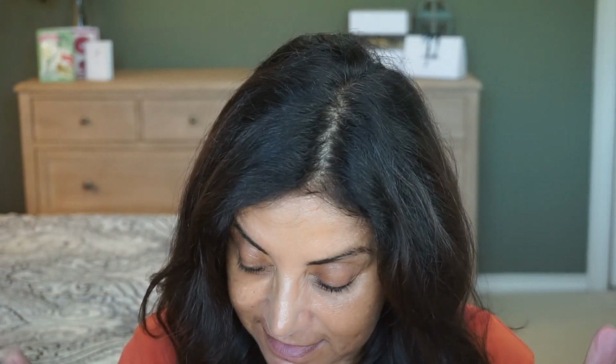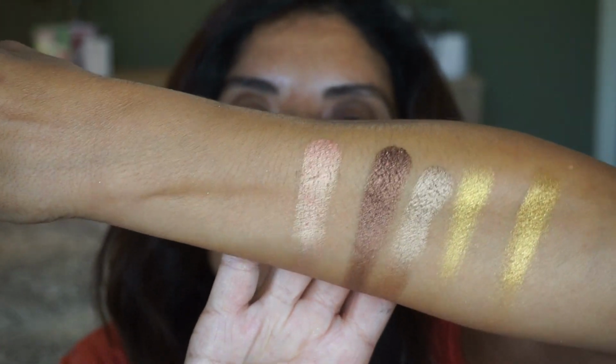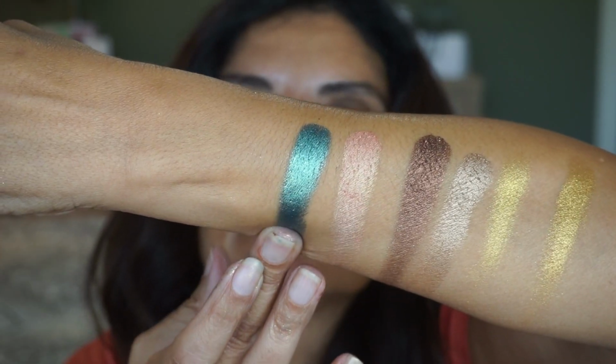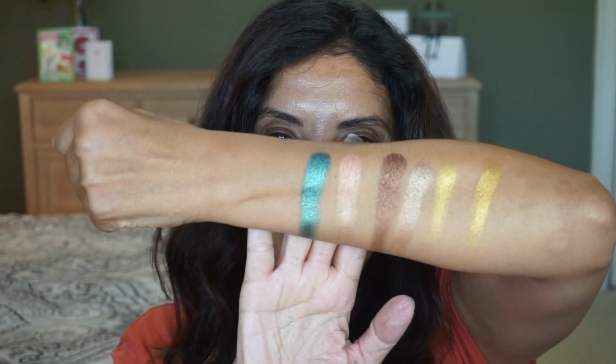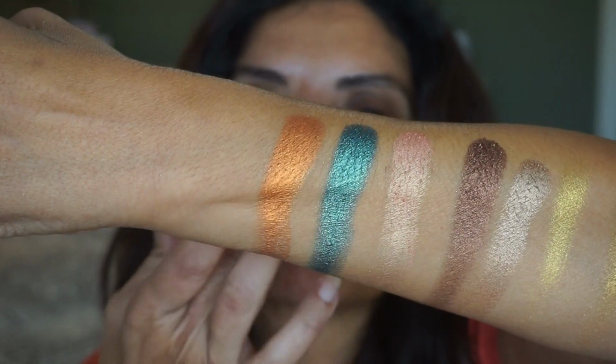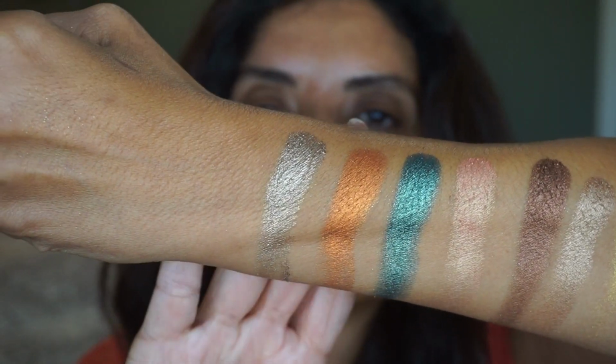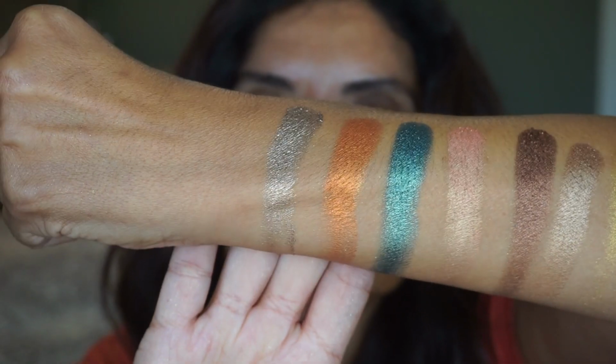Let's just keep going. Next is Solar Flare, and this is a sateen shimmer. Ooh, I like that one. And this one is Nirvana, which is a foiled metallic. Wow, that is beautiful. The next one is Corrupt Copper, which is another sateen shimmer. Now, Temptalia said that Corrupt Copper was previously available as a single. Next, we have Palladium, which is a foiled metallic. Oh, that's a nice, pretty taupe silver shade.